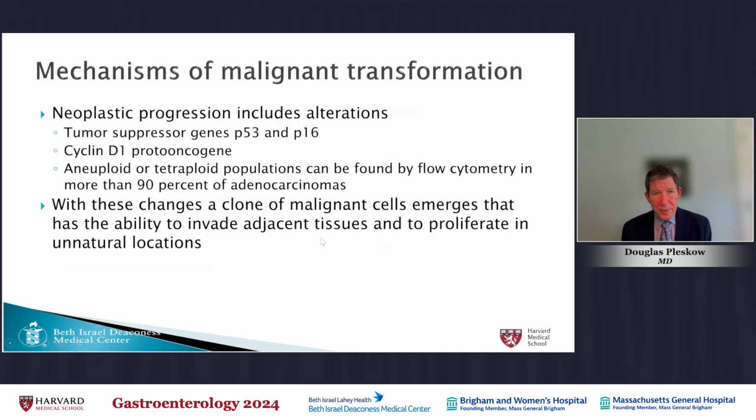The mechanisms of malignant transformation include several different factors, including alterations in tumor suppressor genes p53 and p16. And these tumor suppressor genes are now being measured more frequently by our pathologists to indicate the risk of Barrett's esophagus as well as progression to cancer. Cyclin D proto-oncogene and aneuploid or tetraploid populations found on flow cytometry are also found in 90% of adenocarcinomas. When these changes accumulate, a clone of malignant cells emerges that has the ability to invade adjacent tissues and to proliferate into unnatural locations.